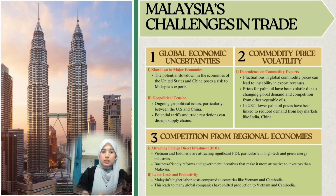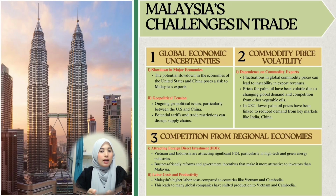Additionally, the geopolitical issues between the United States and China create uncertainty, where potential tariffs and trade restrictions can disrupt supply chains, impacting Malaysia. This also could raise costs for Malaysian exporters and reduce demand in these key markets.